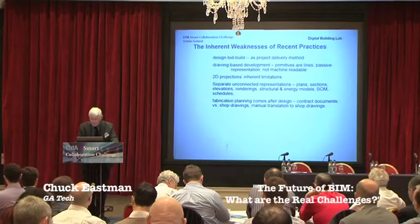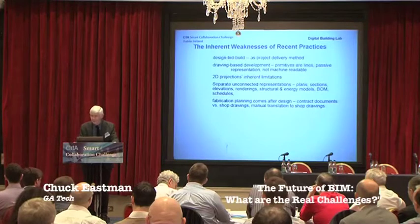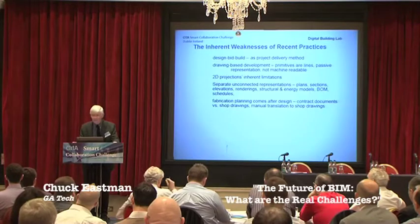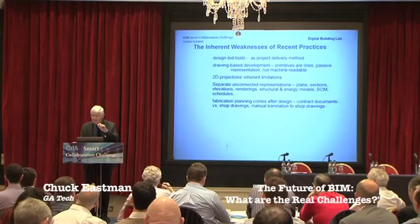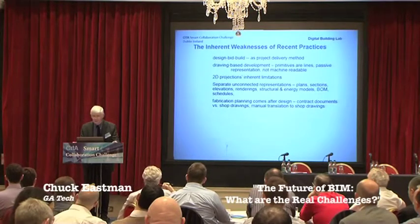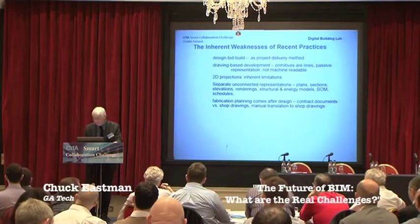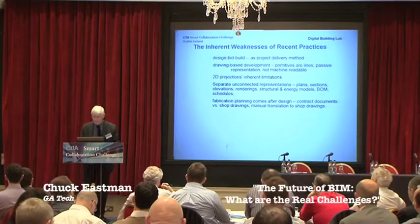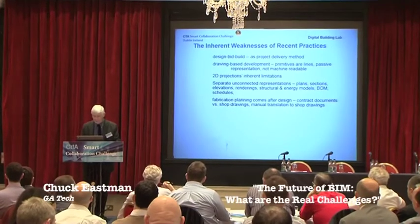Fabrication planning and design to build comes after the design. So if the contract drawings aren't right, you end up redoing them. In the U.S., we had general practice where contractors would redo the drawings. Little note, not to scale on construction documents. It's very common because they go back and change the dimensions of things, but not change the drawing because it's too arduous to do. We had many, many negative practices in the construction industry before BIM came along. BIM is ameliorating these issues.